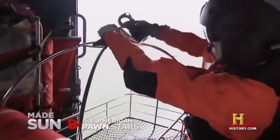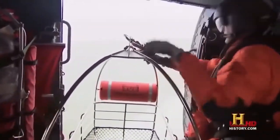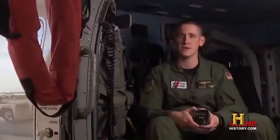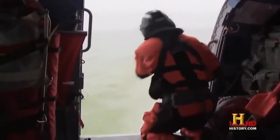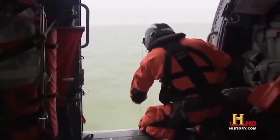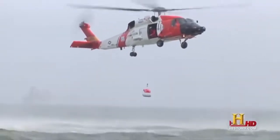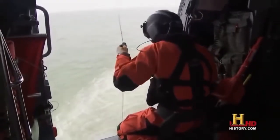Roger, targeted. I'm going to hook the hoist hook to the basket, and then I'm going to send it out the door, and I'm going to be advising the pilot as it's going down as to whether it's halfway down or holding 5 feet above the water. Halfway down. The pilot's going to tell me to direct him to that person, and I will give commands as far as increments in feet where to go.